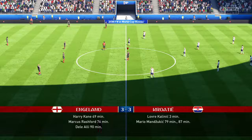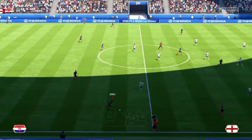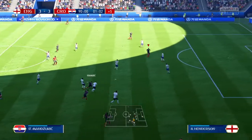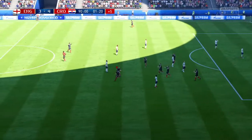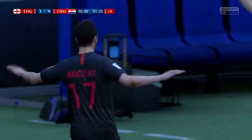Brilliant entertainment. The scores are level again. Very tight affair here. Number 20. It's going to be 5 minutes of added time. And here they are on the attack. Shots on here. Three of the best. He's made them play. And that completes a wonderful hat trick.